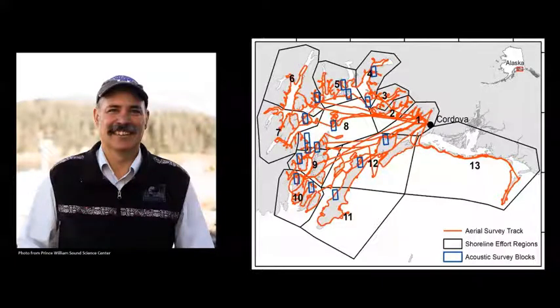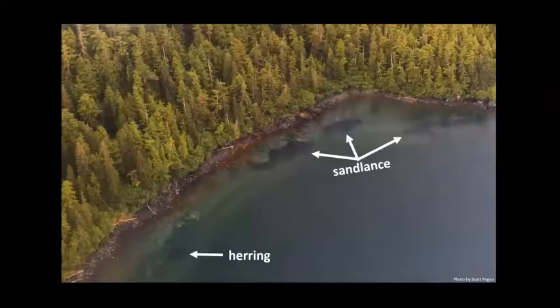And Scott isn't just making this stuff up. He has a well-developed protocol that previous scientists developed in the Sound, in terms of following certain procedures and making sure that what they're seeing from the air is actually what's truly on the ground. And I think that this picture just tells a lot of what Scott is seeing from the air.